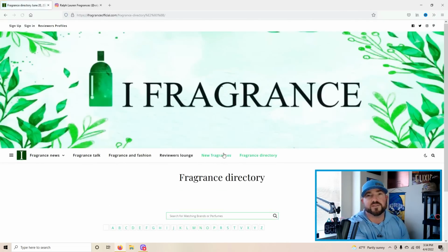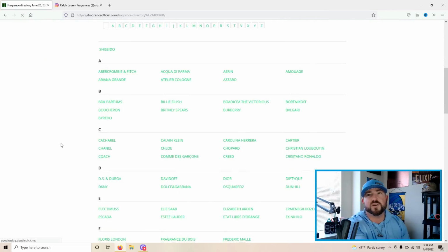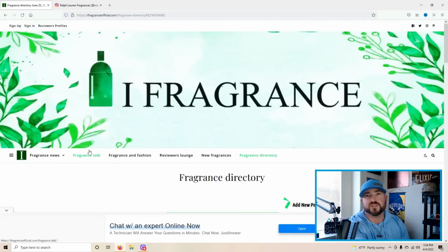They have their fragrance directory. Similar to a lot of stuff out there, this is a newer upstart that I really, really like what they're doing. I like their format. I like their presentation. I like that they're first to the game for information for a lot of different fragrances. Not every single time, but more times than not, they're first to crack the news. And I really like these guys. They're doing really, really good work.